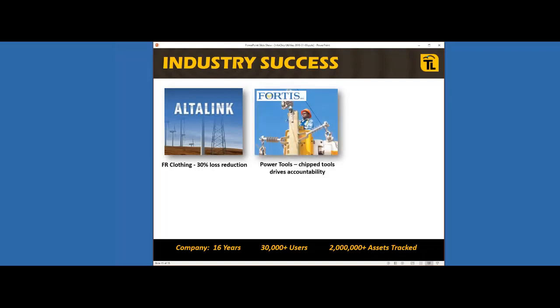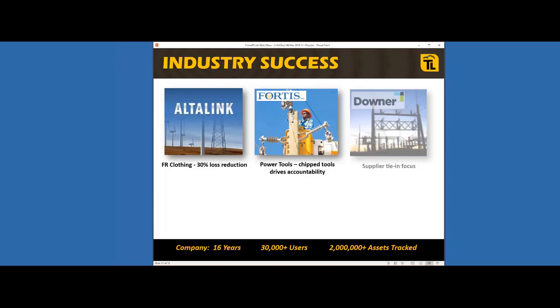Speaking of which, Fortis, Alberta, their big push at the genesis of this was power tools. Now, they also use it, both of these companies use it for dozens of other applications, but they had this low-hanging fruit. And for them, power tools was the deal. So they started chipping them, and they find that there's accountability. People know they're being tracked. They're not dropping them behind or taking them home, there's accountability, so people take care of them.